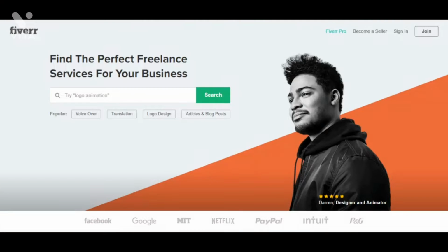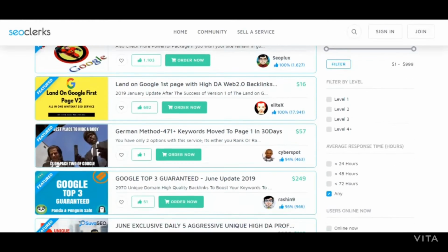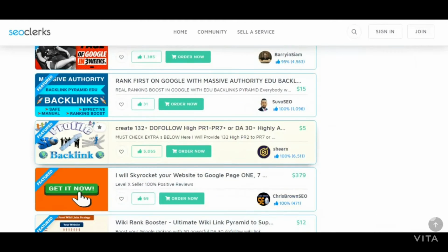Another example is SEO. You could provide an SEO service. You could go to an SEO freelance site such as SEOclerks.com, and they have a lot of cheap services here related to SEO, and you could provide similar services on Fiverr for a much higher price. So for example, the first thing I see here is rank first on Google with massive authority, edgy backlinks, and this is $15. You could offer a similar service for $20 or $25 on Fiverr, and when you get orders, you would just go ahead and place an order from this freelancer.